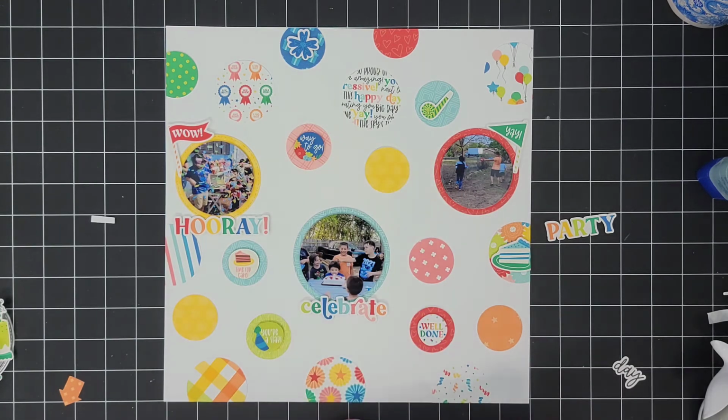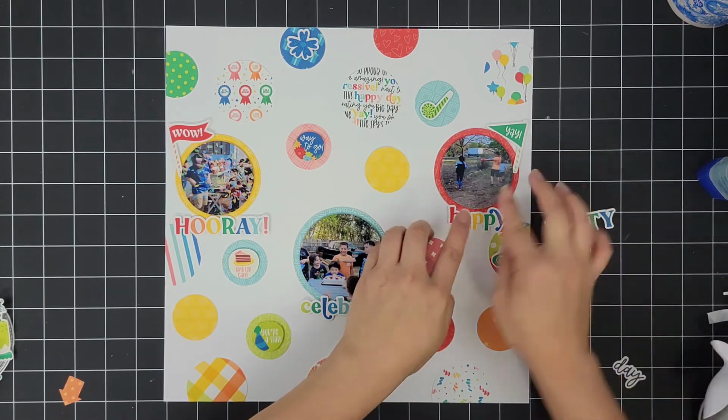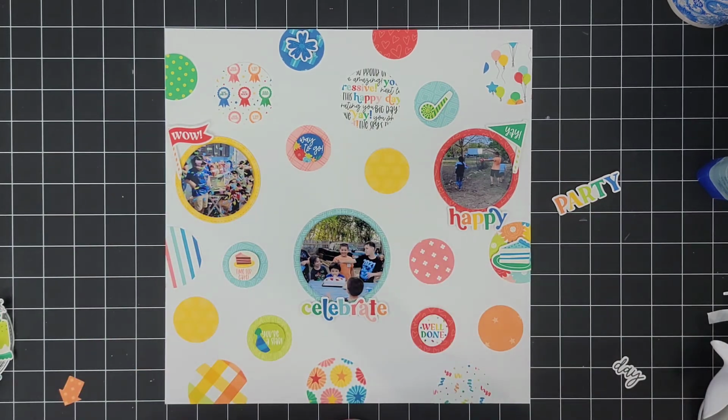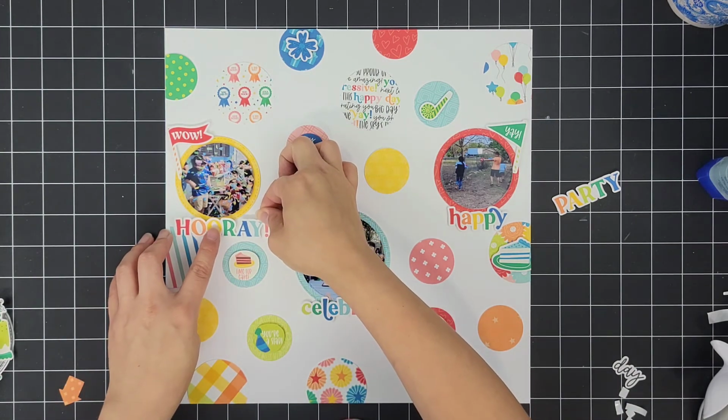I thought I would go with the party here for the third circle, but I ended up going with the happy. If you notice, hooray has an O in there that's yellow to match with my matted circle in the background. Celebrate has the B with that same color blue with my matted circle background, and now the happy has that H which is also red and matches with my background. Little things like that, I just love the way that worked out.